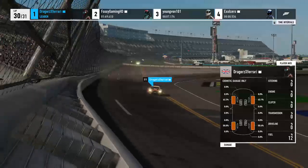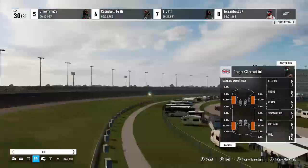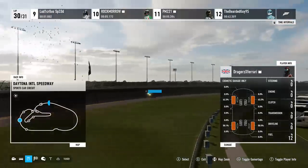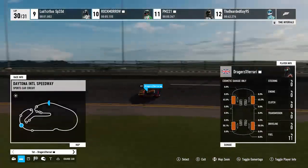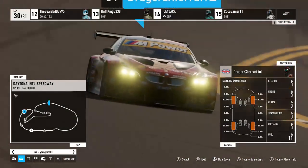Oh, wait. There's no way the gap is a full minute. There is no way. Maybe I'm reading it wrong. Is the gap a full minute? The gap's not a full minute. It's a second or something. Why did it say it was a minute? That's weird.